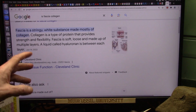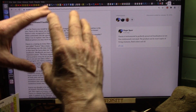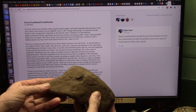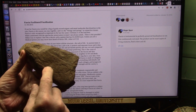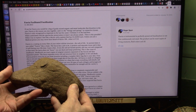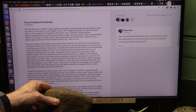Fascia is collagen. Well, here's a paper I wrote in 2015. Fascia facilitated fossilization. In other words, collagens facilitate the fossilization of all these creatures, like Caesar Augustus here. He's my goose. There's his little nose hole, his beak, or his bill, or whatever they call it, his eye. There's his feathers and all that, because this is collagen. Your skin, feathers, all the coatings of everything, and the coating of all your organs and all that stuff is made of these collagens. And it's called fascia. And that's what protected and created all my mud fossils.